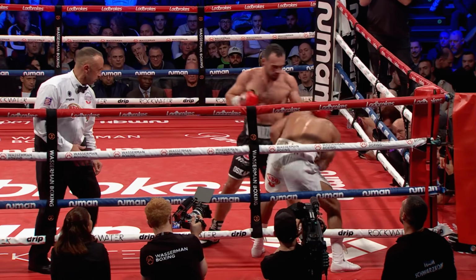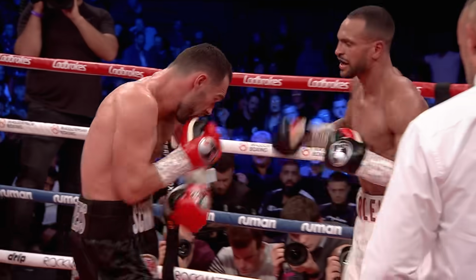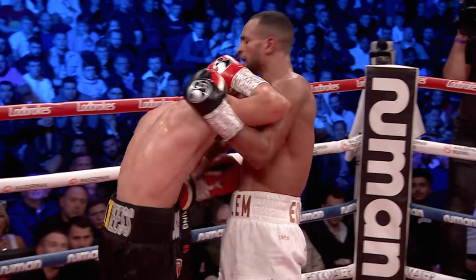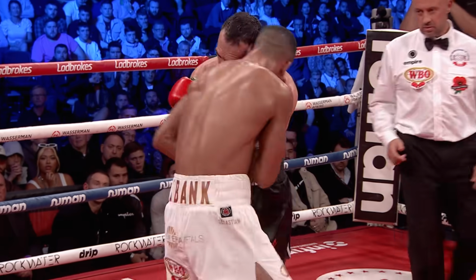More chopping right hands there from Schwarzkopf. Good movement from Harlem Eubank, but some of that was getting through. Great left hand then from Eubank. That staggered Schwarzkopf back, and the crowd in the Brighton Centre just rise. They saw that shot land. They thought Schwarzkopf might be in trouble again.